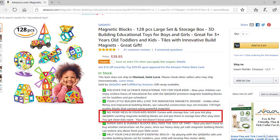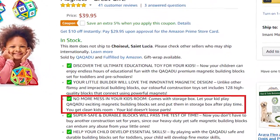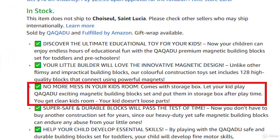This is an excellent example of weaving in features and benefits. They've also included multiple benefits per feature, which is an excellent practice. This is a magnetic building set. Let's look at how they've done this so well. As the page is long, I've highlighted just one section for us to study. The English is not quite correct. I think this is a Chinese product, but the structure of the product description is excellent.